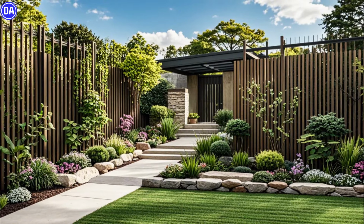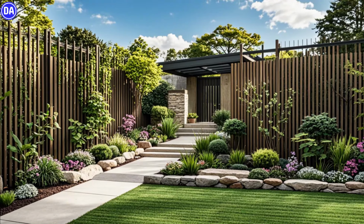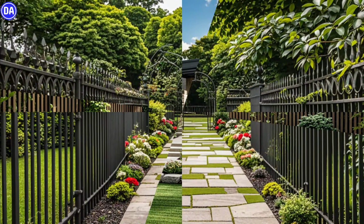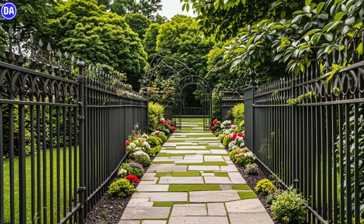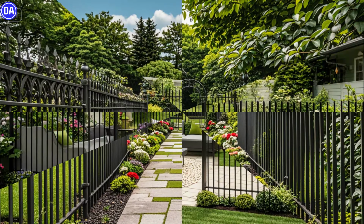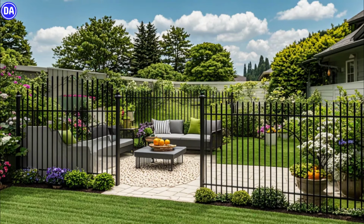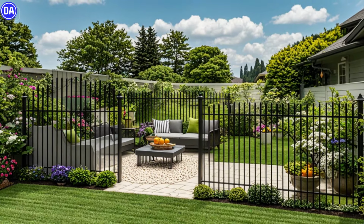Bamboo fence. Bamboo is a versatile, eco-friendly material that adds a tropical, zen-like atmosphere to your garden. You can use bamboo poles or slats for a sleek, clean look. Materials: bamboo poles or panels tied or nailed together. Effect: a tranquil, exotic garden environment, often used in Asian-inspired landscapes.